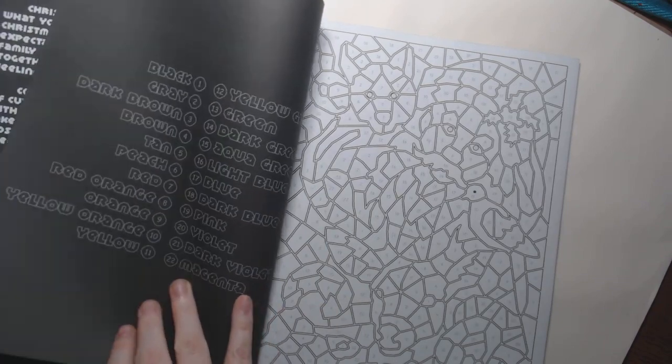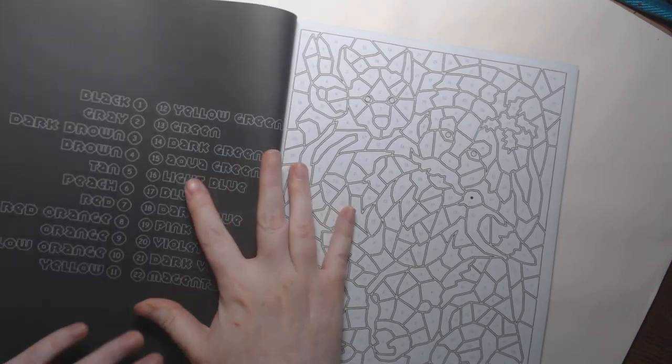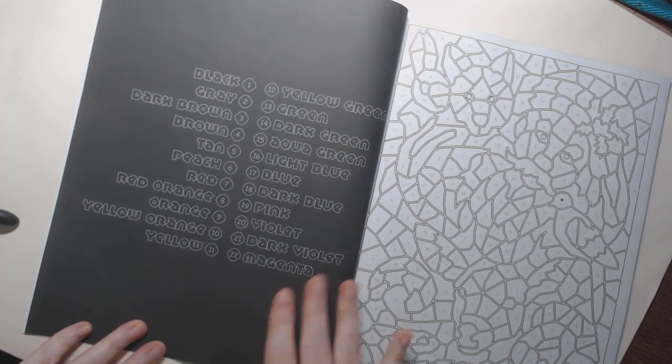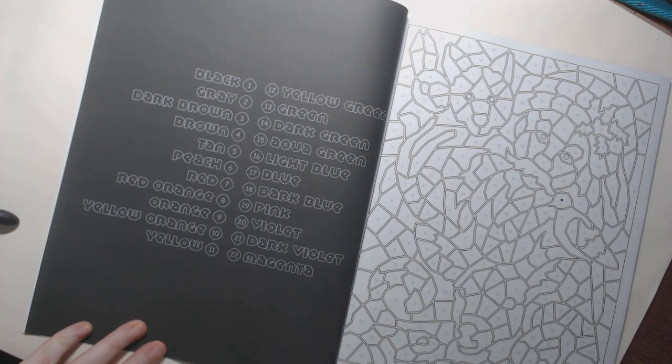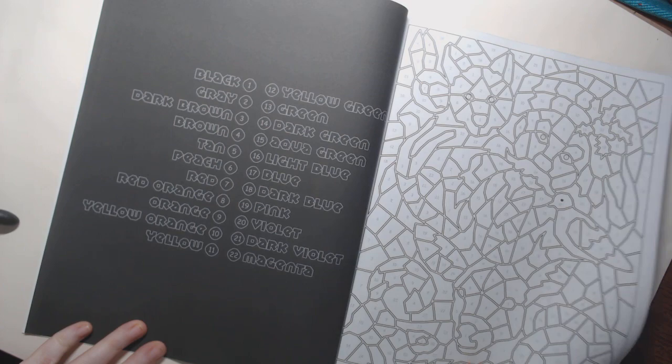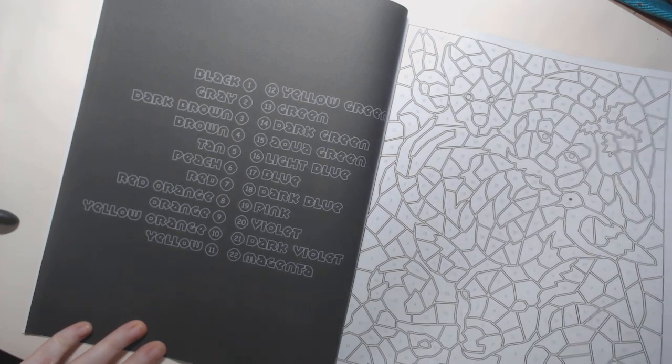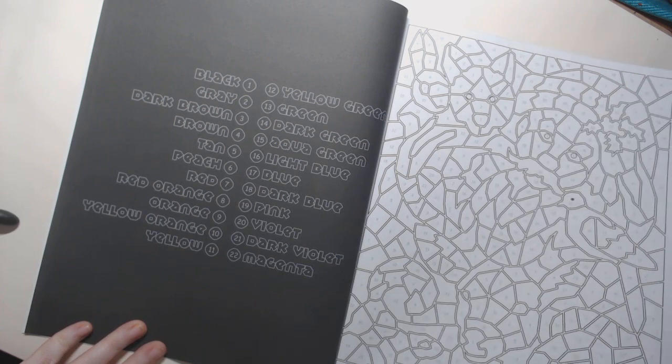So then we get started with the actual pages to color, and these are all single-sided. This is Amazon printed paper, so definitely use a blotter sheet behind your pages if you're using any sort of marker or super wet medium. Highly recommend that. I even do it with my pencils.